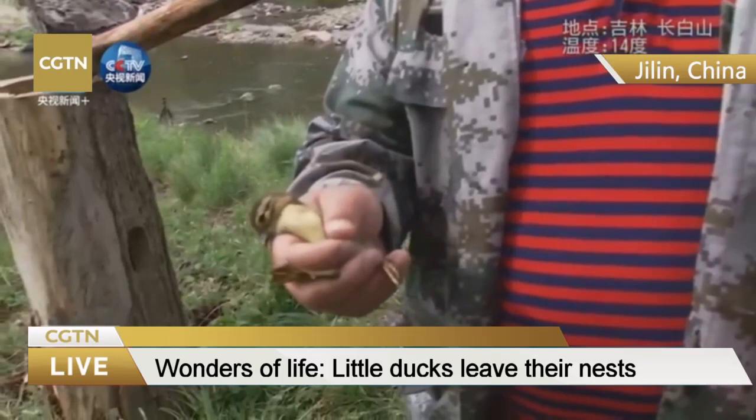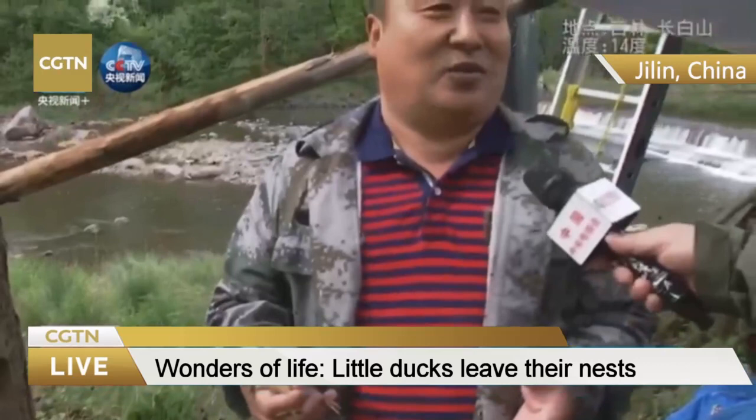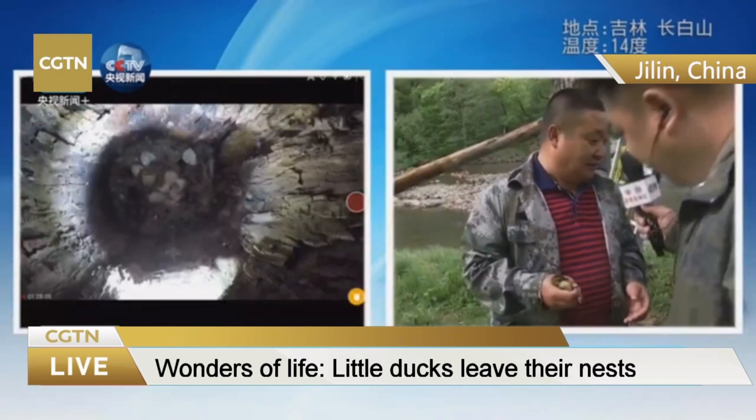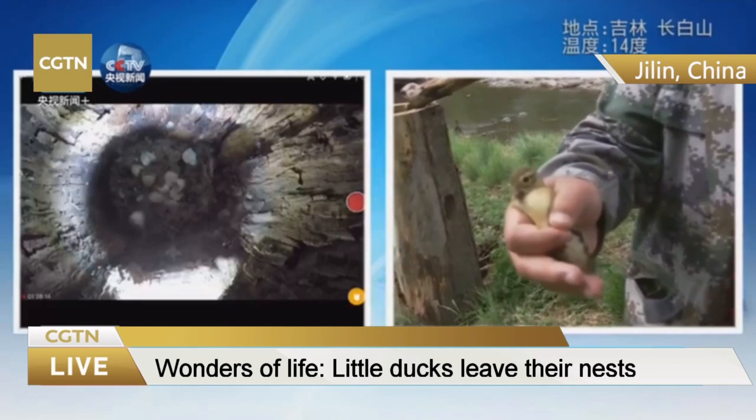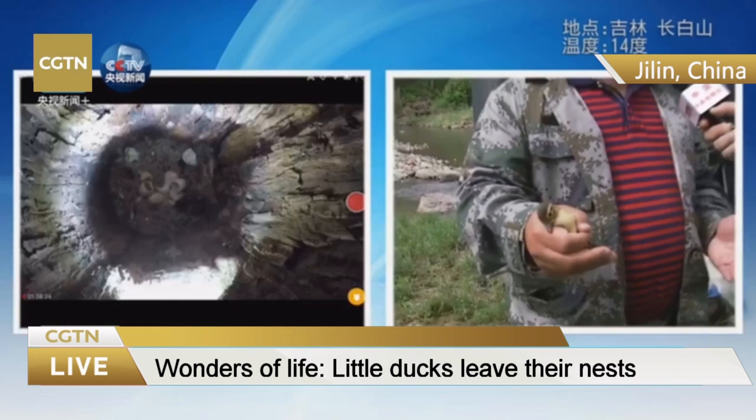So what will you do with these Mandarin ducks? We will leave them in the water because we cannot help them. And soon we will climb up to this merganser's hole. It's also our first time to see a Mandarin duck in the nest. We cannot identify whether this is a boy or a girl. It's mysterious.